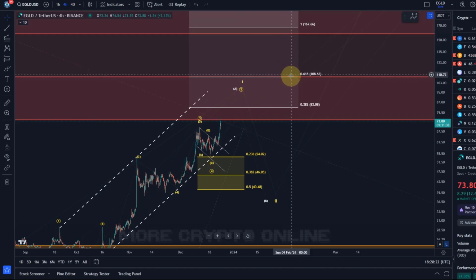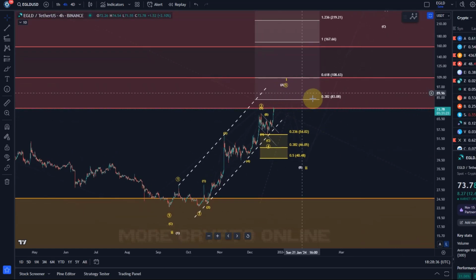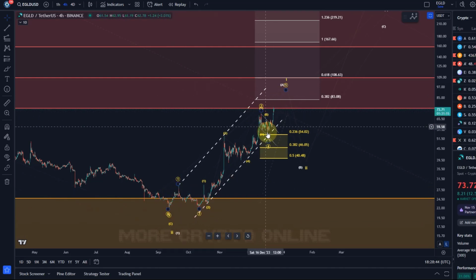I currently assume that it will take the higher route to around 108. It just looks like that. Again, I would still pay attention to the $83 level. Normally what we say is that a fifth wave, these are the extensions measured, the measurement of length 1, so waves 1 and 3 together, measured against the low of wave 4. That gives you the projected length of wave 5.